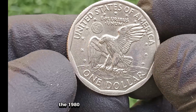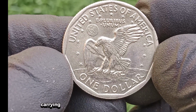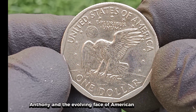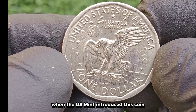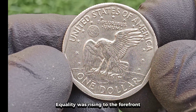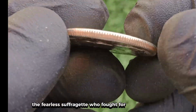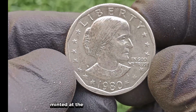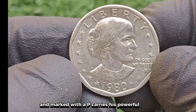The 1980-P dollar isn't just a coin. It's a piece of living history, carrying with it the pioneering spirit of Susan B. Anthony and the evolving face of American numismatics. When the U.S. Mint introduced this coin, the country was at a crossroads. Equality was rising to the forefront, and commemorating Susan B. Anthony, the fearless suffragette who fought for women's rights, was a bold statement. The coin, minted at the Philadelphia Mint in 1980 and marked with a P, carries this powerful legacy.